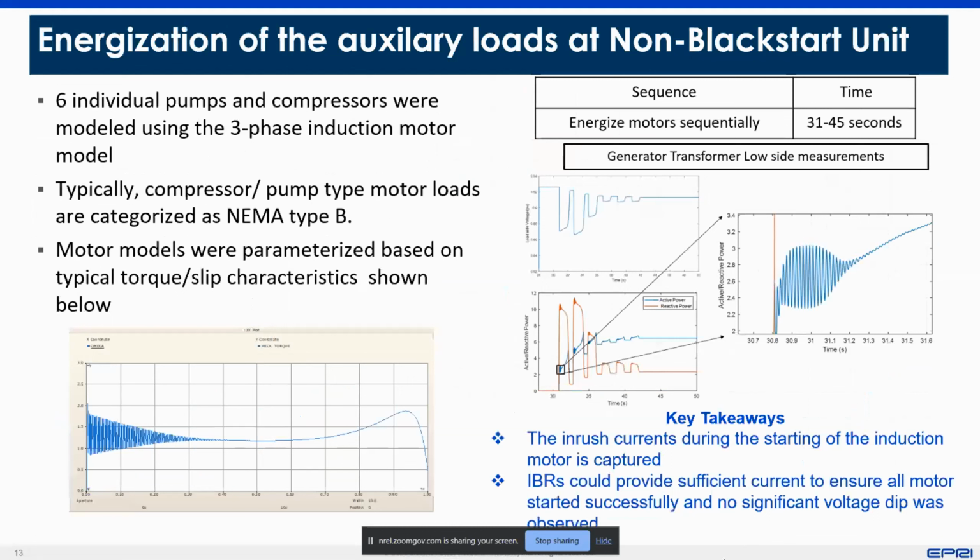So this is just a few more details about the auxiliary load that we have modeled in non-blackstart units. We had modeled 6 individual pumps and compressors using the 3-phase induction model. Most of these models are categorized as NEMA type B, and they were parameterized based on the torque-slip characteristics that were shown and verified using separate simulation. And on the right, you can see the zoomed-in version of the simulation between 30 to 45 seconds. Each rise that you're seeing is each of the 6 motors energizing. So the curve going up is the reactive power increasing, which happens during inrush.